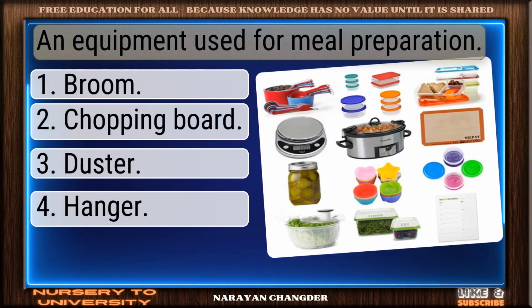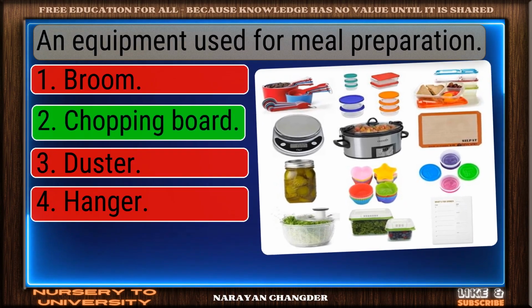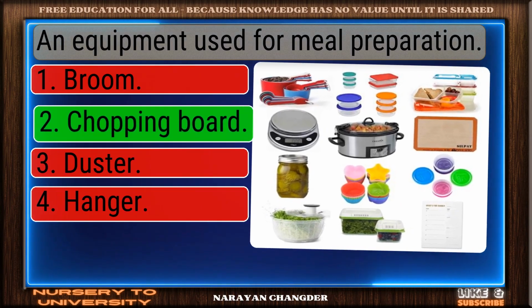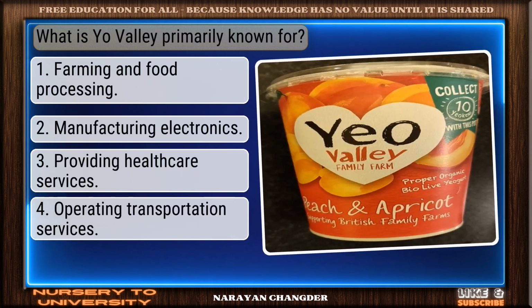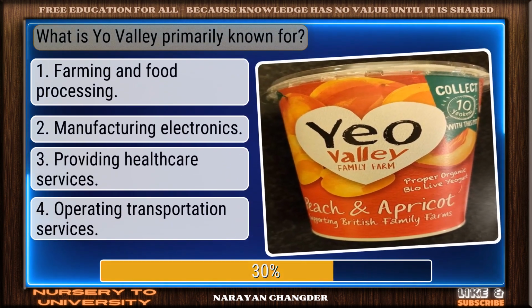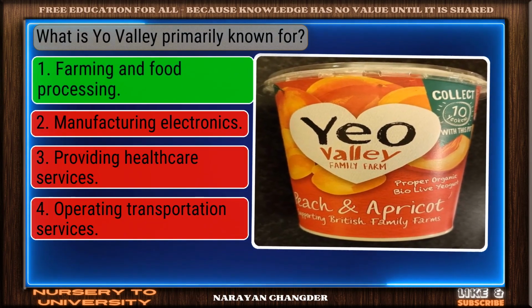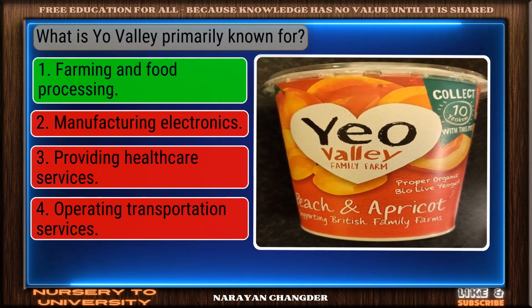An equipment used for meal preparation. You got it. Your choice, chopping board, is right. What is Yo Valley primarily known for? Nicely done. Farming and food processing is a solid answer.